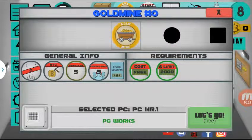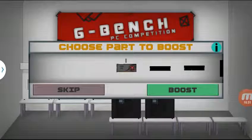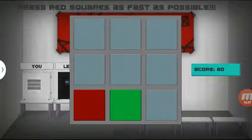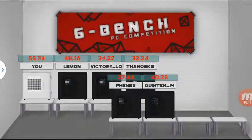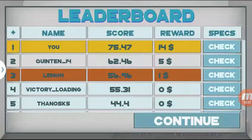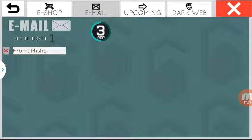Now we can go to the gold mine. Go to the gold mine. And it's Bitcoin mining, so it'll more depend on the CPU. With 1.86 gigahertz, we actually got first place. So we didn't win 3 benchmarks in a row like we did with the AM2 AMD system.